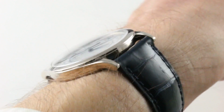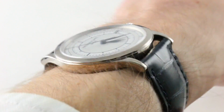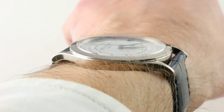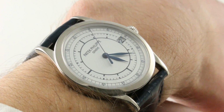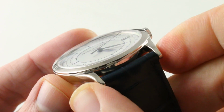On the wrist, it sits absolutely flat at only 8.6 millimeters thick. This is an ultra-thin auto. 38 millimeters across the round of the case. It is quite constrained from lug to lug. A wonderfully compact 46 millimeters, such that I can endorse this watch for a wrist as small as 13.5 centimeters circumference. It does have a wide spacing about its lugs. For a 38 millimeter watch, it is very progressive.